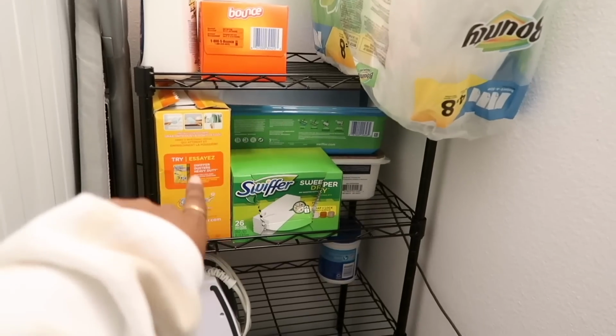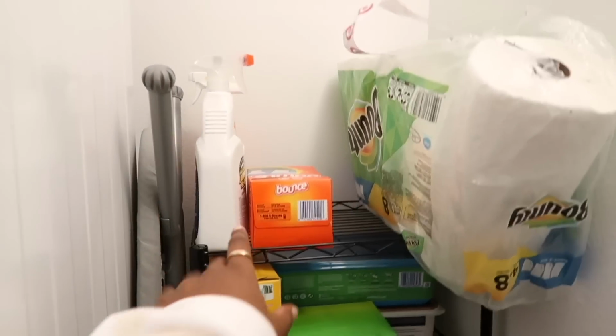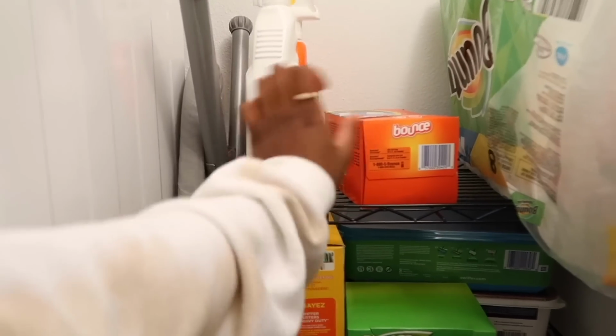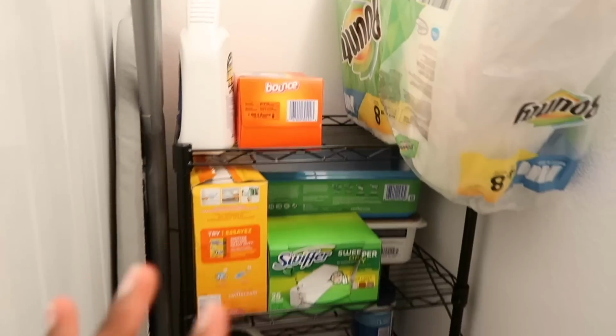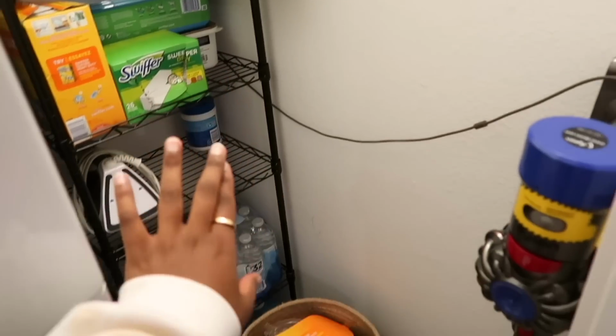This is everything to dust and clean the floors with, and then some cleaning products and stuff I use to spray on my clothes before I wash them. There's a plug back there, so I just plugged in the vacuum and then put it over here so that all the cleaning stuff can stay in here.